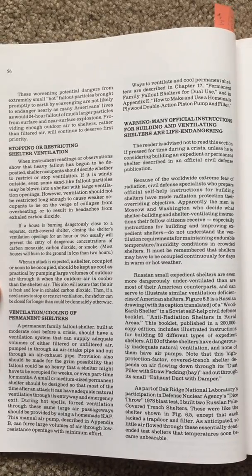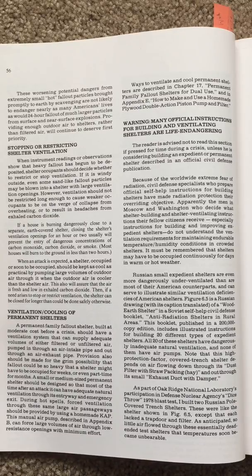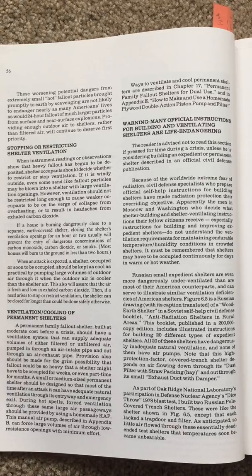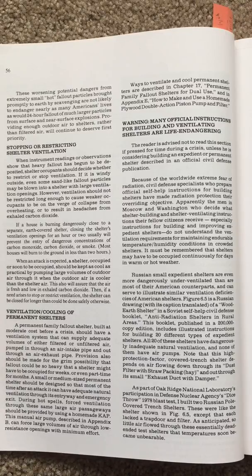These worsening potential dangers from extremely small hot fallout particles brought promptly to Earth by scavenging are not likely to endanger nearly as many American lives as would 24-hour fallout of much larger particles from surface and near-surface explosions. Providing enough outdoor air to shelters rather than filtered air will continue to deserve first priority.